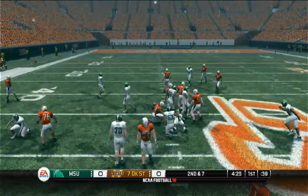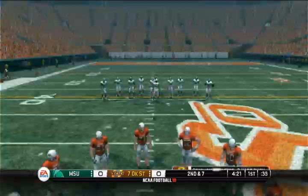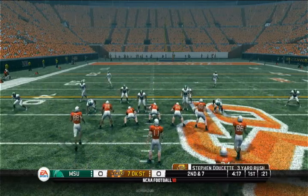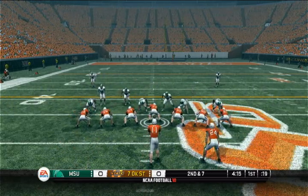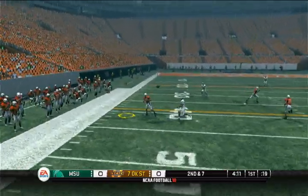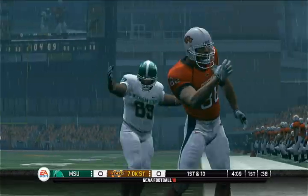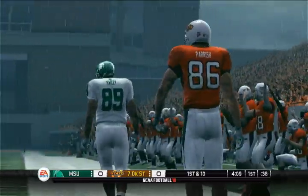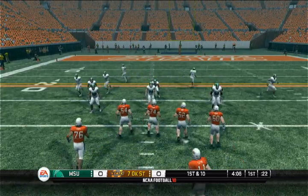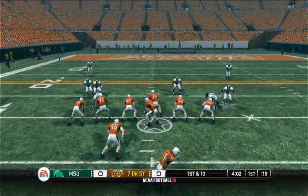Handoff, and he's met immediately. The back gets 3 on the carry. Second down and 7. Ball on the 46-yard line. The defense sets up in the nickel. Wide open is his tight end. Good play for the offense that time. Yep. Good play and a pretty touch pass by the quarterback. Absolutely, right on target.